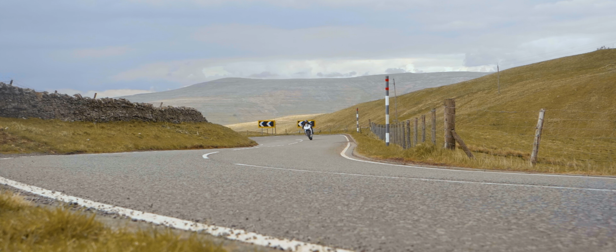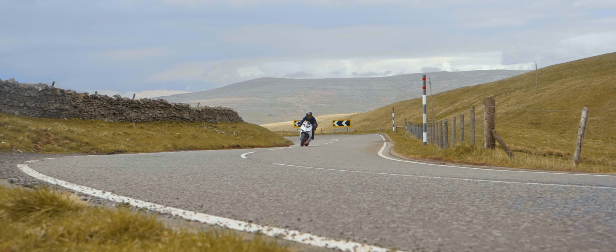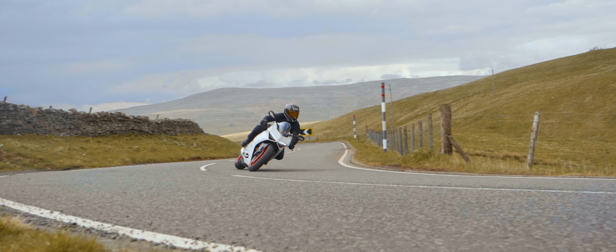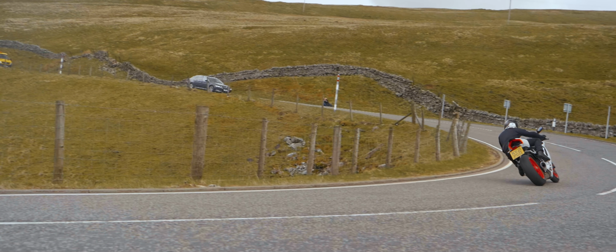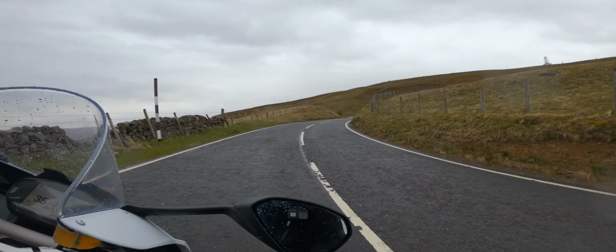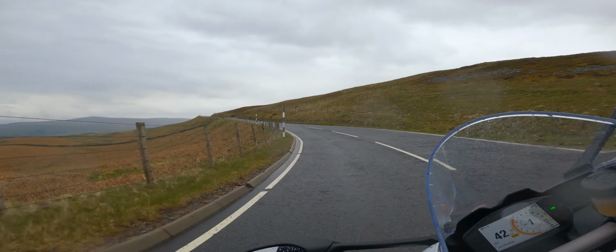The quickshifter Evo 2 is sublime, interacting with the slipper clutch and engine brake control to aid smooth braking and corner entry. The quickshifter Evo 2 adjusts the kill time at RPMs above 9,000 RPM, reducing the jerkiness often found with quickshifters that are asked to operate across all engine speeds. The Panigale V2 even has a GPS lap timer.